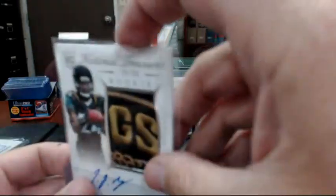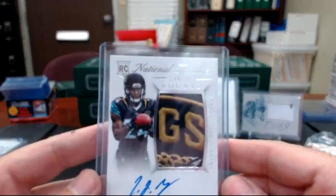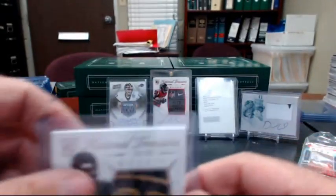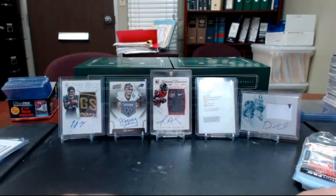Yeah, it wasn't fair. The Chris Conley booklet is like a $10, $15 card. It was an okay case. But I mean, the Jameis Winston, I don't know. Jameis Winston could still be a pretty solid one.